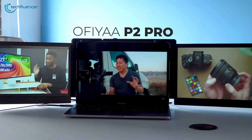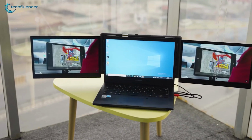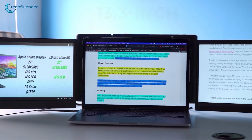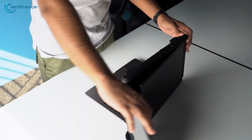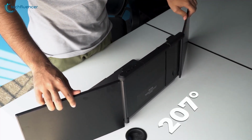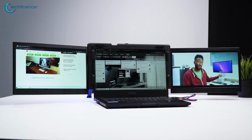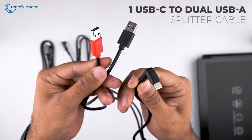With Pucket P2 Pro, you can not only have one but two external monitors. This portable monitor has two external screens, which can be used with most laptops. Each monitor has a 13.3-inch IPS display with 1920 by 1080 resolution. The screen is very flexible and can be rotated around 207-degree angles, allowing you to work more efficiently. It also provides a telescope stand for structural support of the monitors. And lastly, this monitor comes with USB-C to USB-C cable and USB-C to USB-A cable for connectivity.